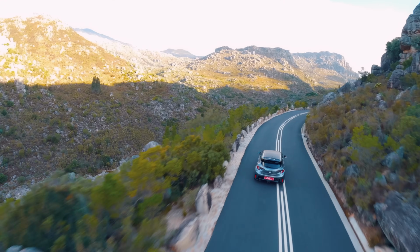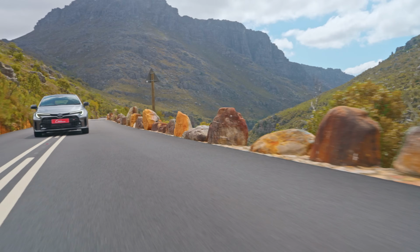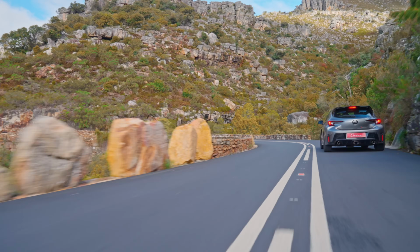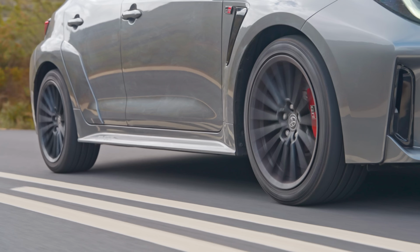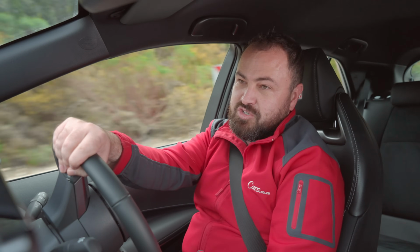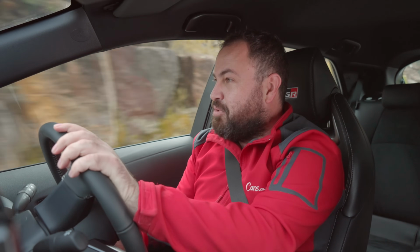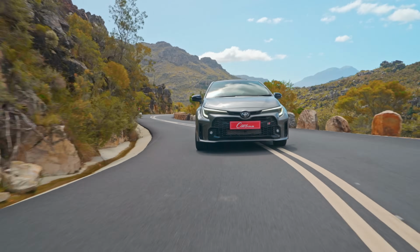Let's ring out third gear, a bit of a straight here, 5,000, 6,000 RPM, 120 k's an hour, hard on the brakes. There's bigger brakes on this car, of course, 4-pot piston calipers up front, and that gives you that extra bit of stopping power that of course you need because you've got 221 kilowatts under the bonnet. The ratios from second to third are almost perfectly spaced out, especially for a road like this.